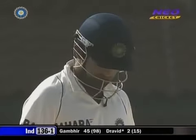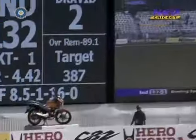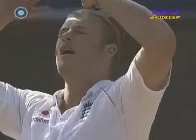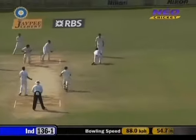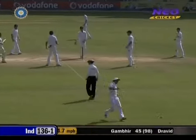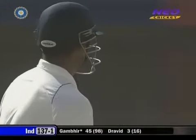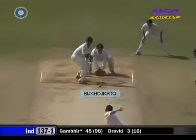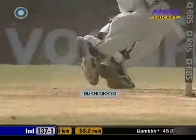Excellent first over from Flintoff, probing away outside Gambhir's off stump in the main, and then the last ball, quick and short, too quick for Gambhir, but gets away with it. Of course, he got Rahul Dravid in the first innings, and a huge cheer greeting Rahul Dravid's first run this morning. Should get 2.